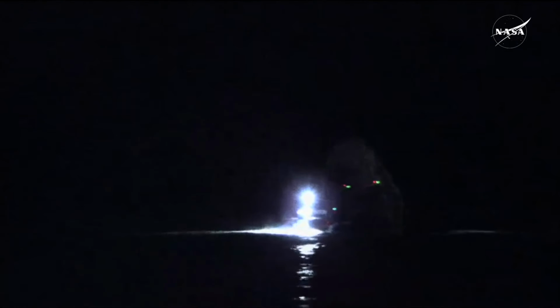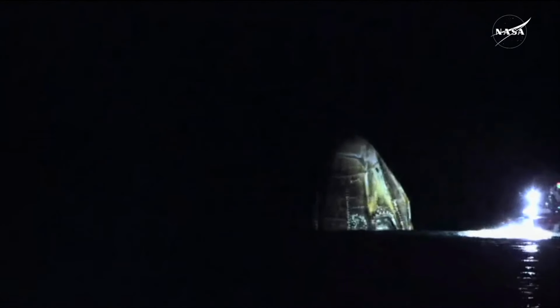So those fast boats continuing to approach and get closer. These will be the first human beings that Crew-8 has seen outside of their spacecraft since they were being strapped in ahead of launch by the closeout team at the Kennedy Space Center in Florida.